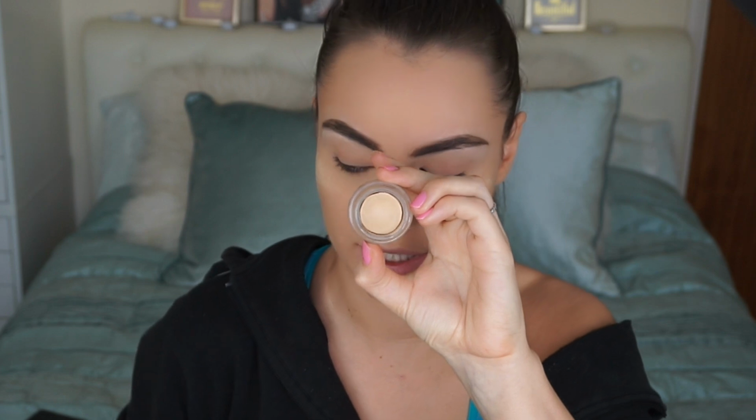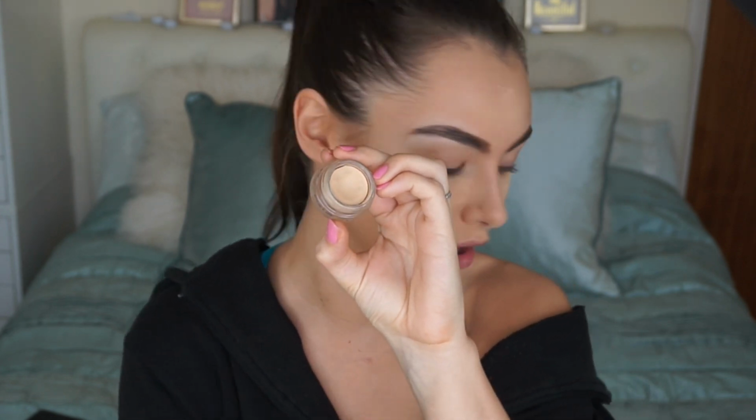Now let's move on to the eyes. So I'm going to go in with Soft Ochre by MAC. This is the paint pot. I would suggest that if you're putting any kind of makeup, but especially if you have oily eyes and makeup smudges on you, that you use a base, something like a paint pot or a cream shadow that you know doesn't smudge. MAC does a fantastic range of colours. Urban Decay Primer Potion is also great, and they come in different colours.